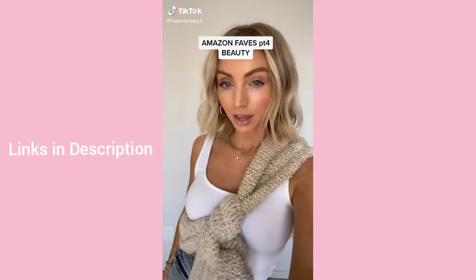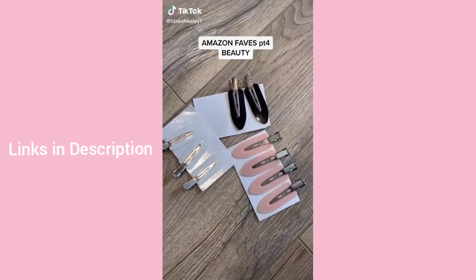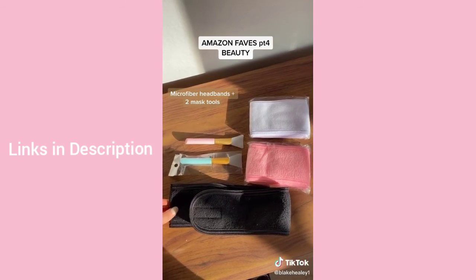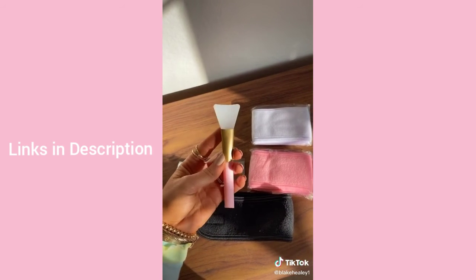Amazon favorites, part 4, but we're going to talk about beauty products today. These no-crease hair clips come in a pack of 24 and they're super stylish. These headbands that hold back your hair when you're washing your face, they come in a pack of 8 and they also come with 2 of these little face mask spatulas.